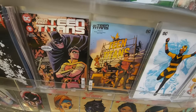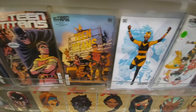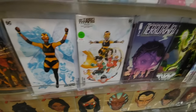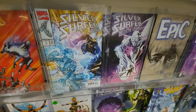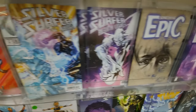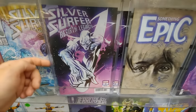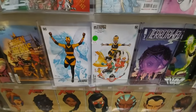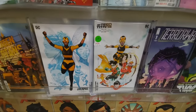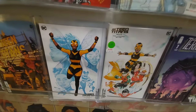World's Finest Teen Titans issue number 5. You have the variant cover. And the 1 in 25. Silver Surfer, the Legacy. That's a cool one there. That's a great Silver Surfer cover. Yeah, the Bumblebee's cool. Is that her name, Bumblebee? This one's kind of like a little design variant.